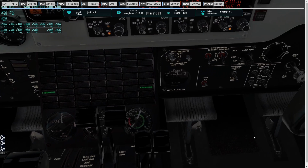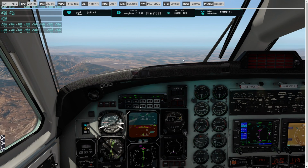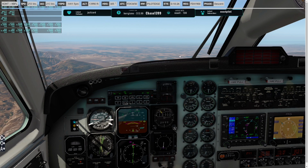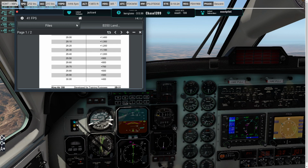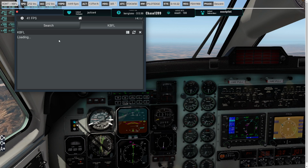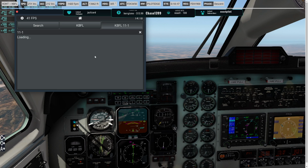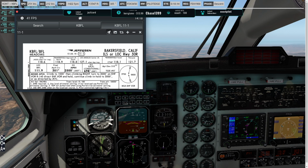9510 Lima, Bakersfield Approach. Roger, Bakersfield, altimeter 29.99, advise when you get the weather at Delano. Walker 306, turn right heading 060. Right to 060, Walker 306. 3907 Juliet Delta, SoCal departure, Roger, say intentions.